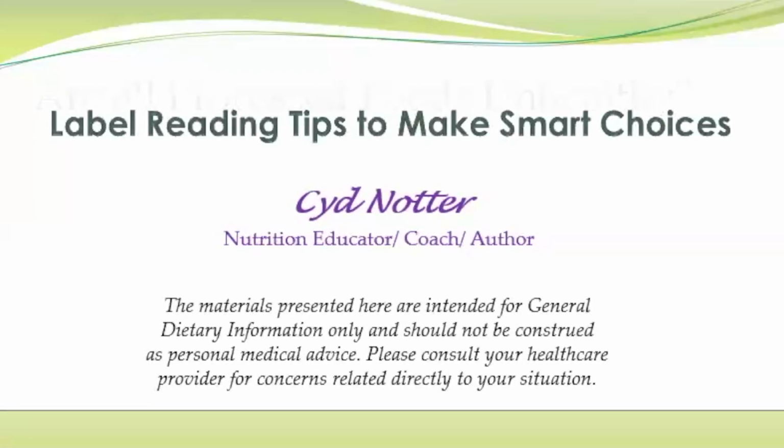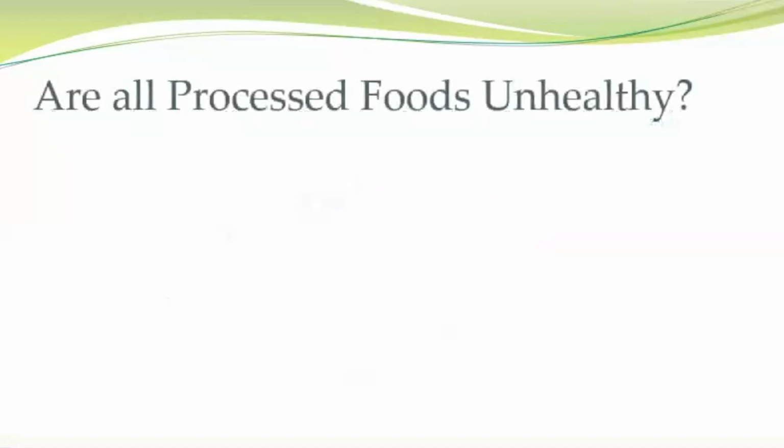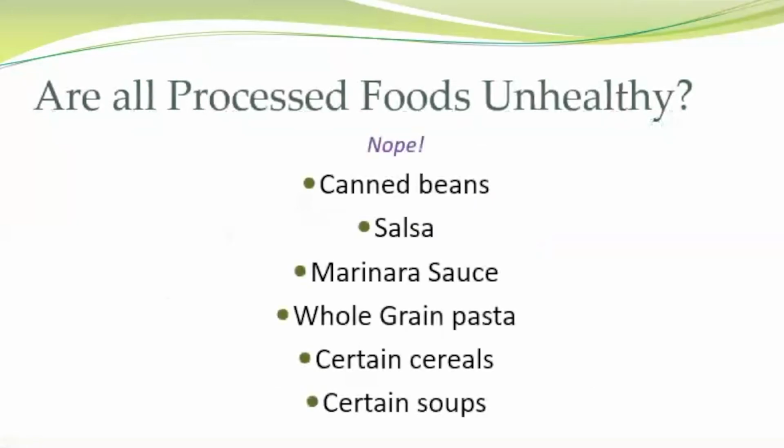So we talked about processed foods, and that's what this course is going to be focusing on, because of the things that we buy in the store that are processed. But are all processed foods unhealthy? And the answer to that is definitely no, they're not. There are many things that are acceptable, such as canned beans and salsa, marinara sauce, whole grain pastas, certain cereals, and even some packaged soups can be part of a healthy diet. But the only way we know for sure is to read the label.